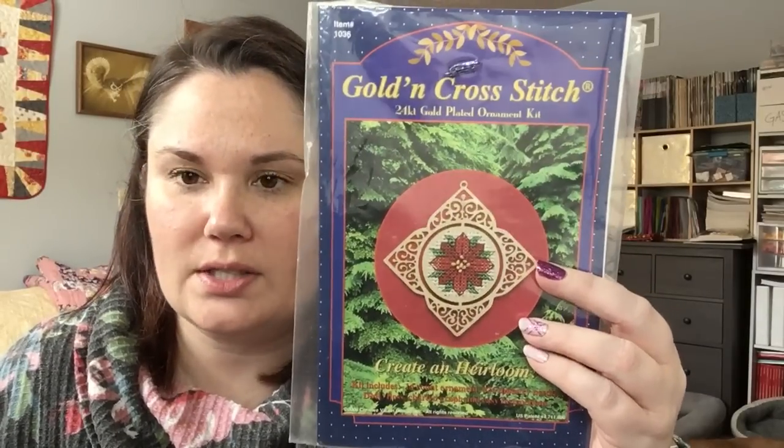Cool. But anyway, I had stitched this a while ago. I even put it on Instagram when I had started it, and then it just got tucked back in the cart and kind of forgotten. So I pulled it out, and I finished that up. Now, it's a metal ornament, right? And they said to do French knots for the middle. And I was like, how are you going to do French knots on a metal frame?